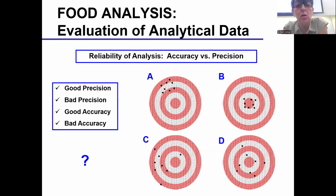All right. Which of these have good precision? A, B, C, or D? Go ahead, Sam. A and B, they both have good precision. All the data points are close to each other. Which of these have bad precision? Go ahead, Owen. Yes, they're very scattered. All right, which of these have good accuracy? Go ahead. B, only B.